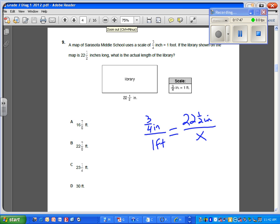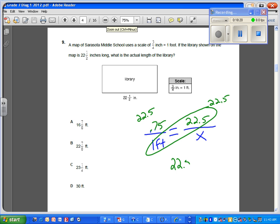Now, because I don't like fractions in fractions, I can change these easily to decimals. So why don't we go ahead and do that? 0.75. Let me move that up here. 0.75 and 22.5. So 0.75 and 22.5 up here. Now, I know this is just going to be 22.5. So now I can just do 22.5 divided by 0.75. Let's just do that right here.